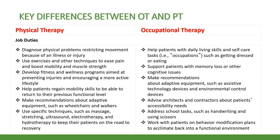Occupational therapy has some overlap with what we do, and they focus a lot also on functional outcomes of the patient. They emphasize helping patients with daily living skills, self-care tasks, supporting patients with memory loss, also making recommendations about adaptive equipment, addressing school tasks such as handwriting and using scissors, and working on behavior modification plans with patients.